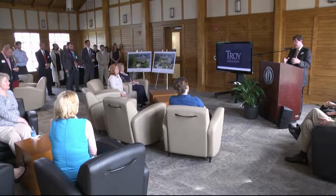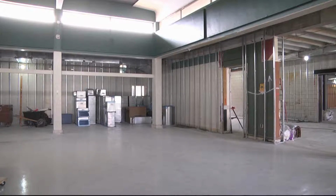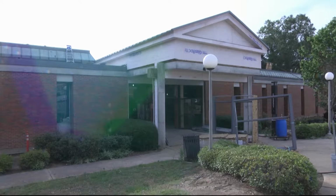The final phase of the project will be at renovated Stewart Hall, which will soon become an art gallery and classroom space. In addition to that, we have the renovation of an older building, used to be an older dining hall, and we are having 2 permanent galleries in there. It will be the new home for graphic arts and design.